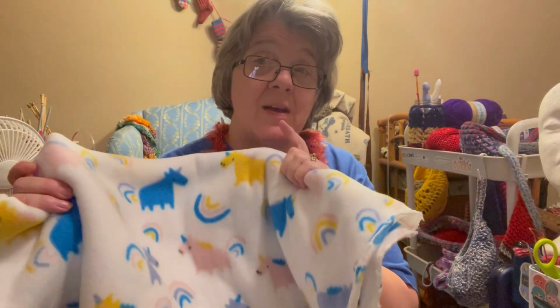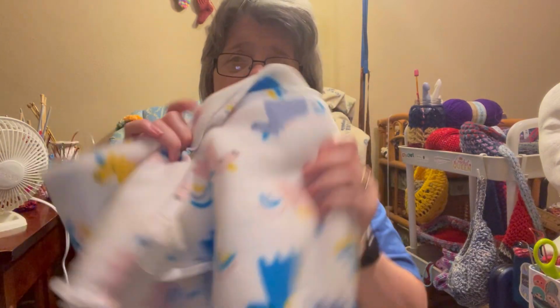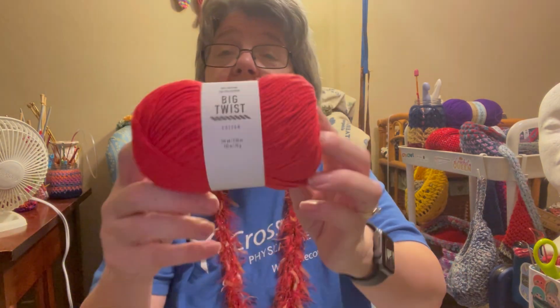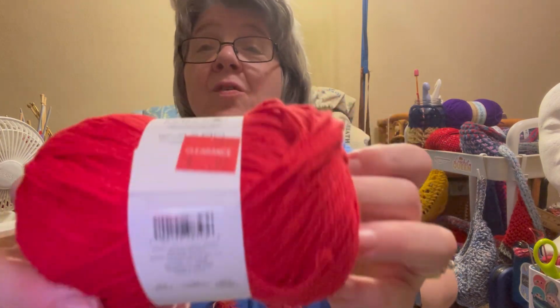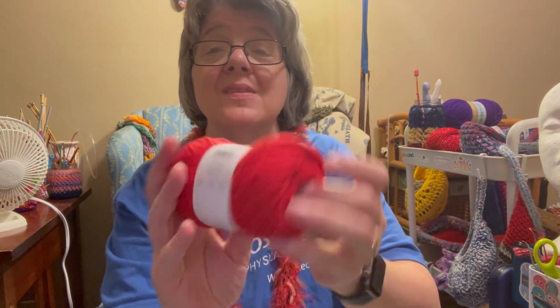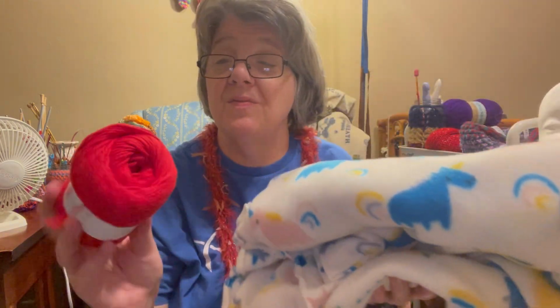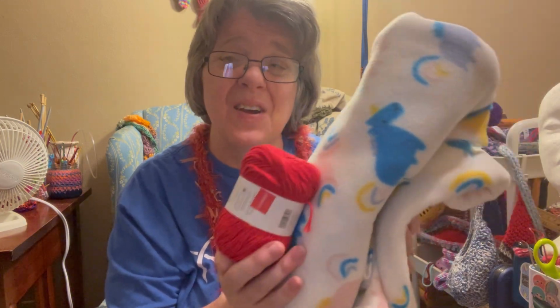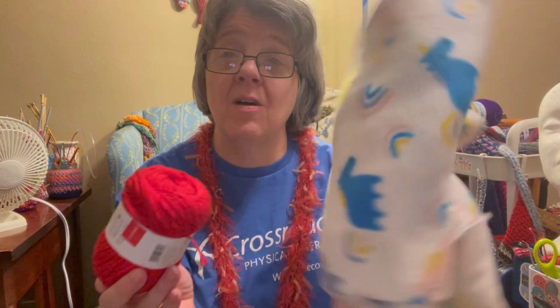All right, so that's what I got, and this was something like 70% off. I think the one other thing I got from JoAnns might be the same. I got a Big Twist cotton in their clearance section for 97 cents. Altogether with the 70% off, this came up to like $3 and change. If I had recalled that this was 70% off, I probably would have gotten more yarn. But I still have $6 to spend.